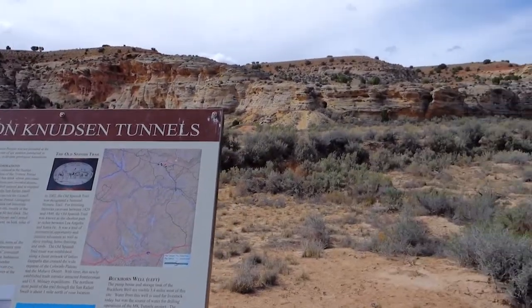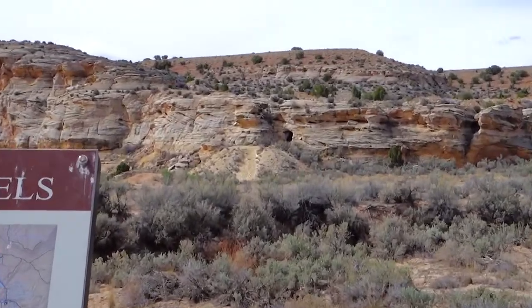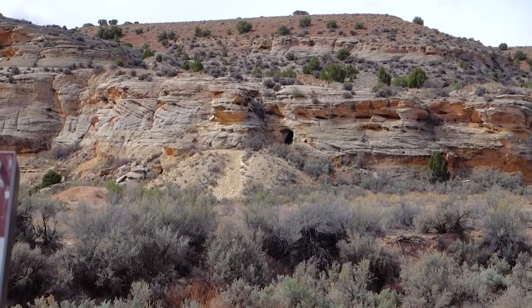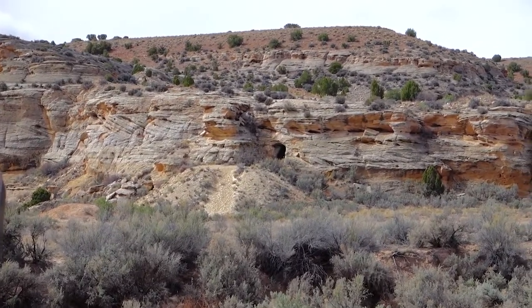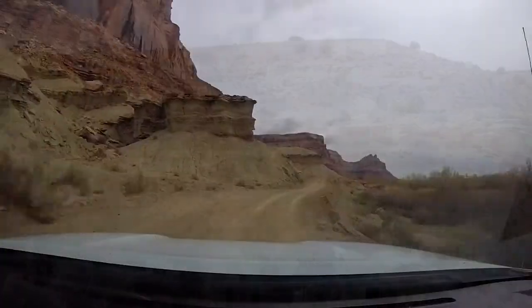Much more recently in history, a series of tunnels were drilled into the walls of Buckhorn Draw to test the rock's resilience to high-power explosions. They never said why, but it was the same time NORAD was being planned.